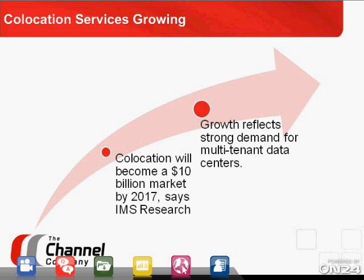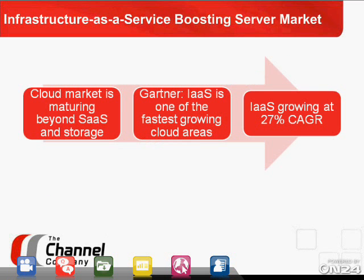This next slide here, infrastructure as a service boosting the server market. This goes back to what I said before. Just because the servers are being moved to the data center, the server capacity and the infrastructure in some of these businesses are being moved to the cloud, does not mean that they're not tangible anymore. These are real servers. They're being added to whatever data center the cloud is being hosted on, and that's really crucial because the cloud market, and this is something that we've written about a lot at CRN, we've written about for years now, it's really maturing.